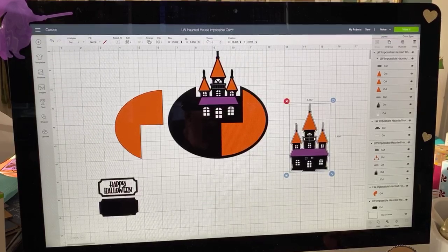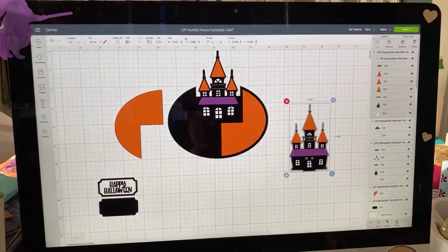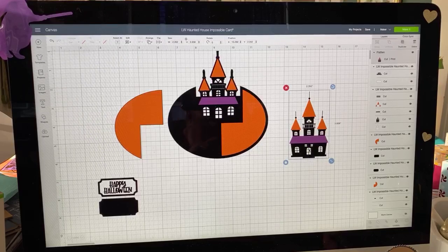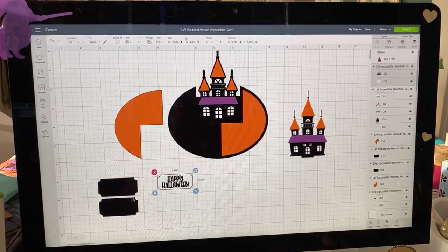So we need to make it a print then cut image if we're interested in that, okay? And we do that by flattening it, which is down here next to attach, and it's like an arrow going down through. Once I do that, you notice that the image changes slightly, and it's because it's become one layer. What used to be 1, 2, 3, 4, 5 layers with 5 different colors now has become one layer.